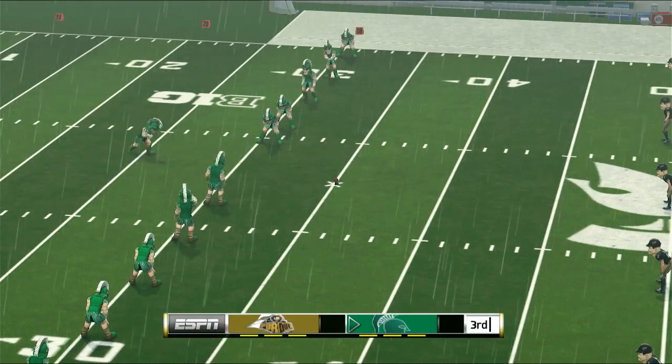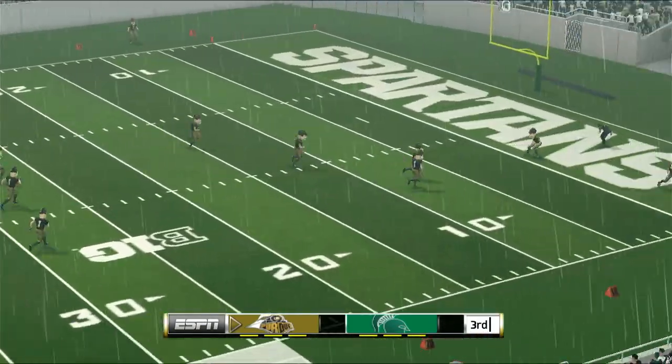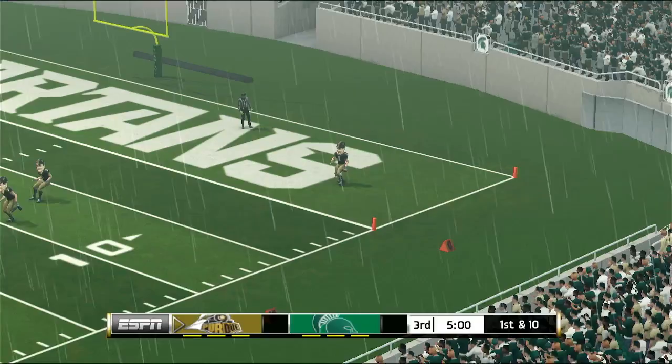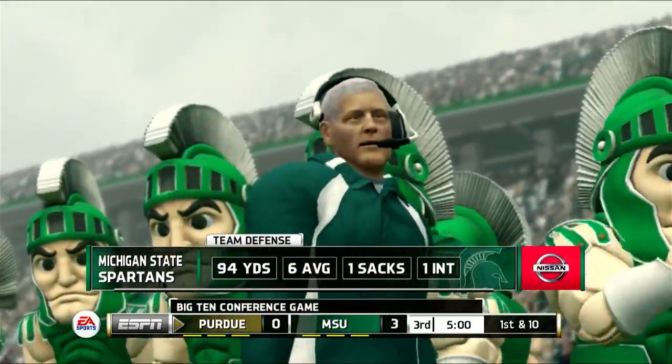Welcome back, everybody. Second half action about to begin. Excellent kick. This one's going to be down in the end zone for a touchback. Michigan State's continuing to play extremely tough defense.